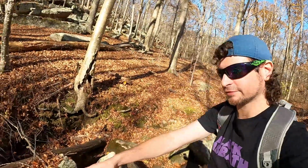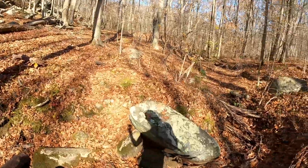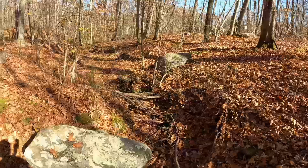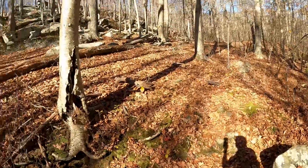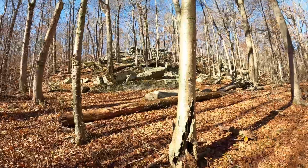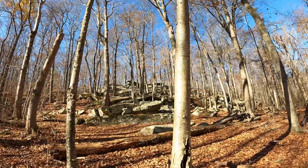That is different from the Purgatory Chasm that we explored in an earlier video in Newport. But this right here is an actual fault line, and because of the movement of the earth, the plate has dropped and caused this big cliff formation right here. It's kind of like a mini mountain.